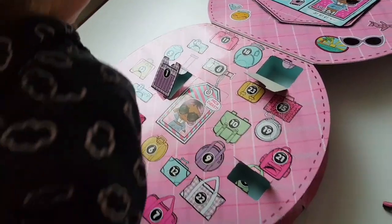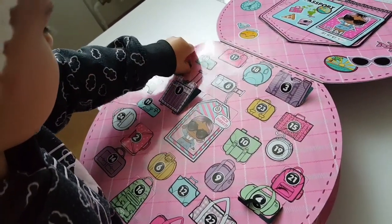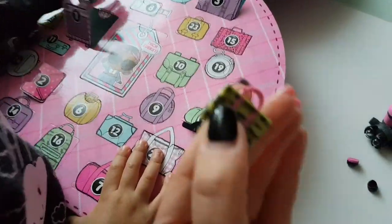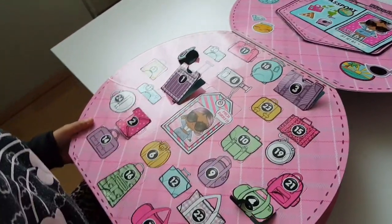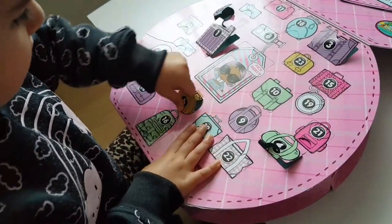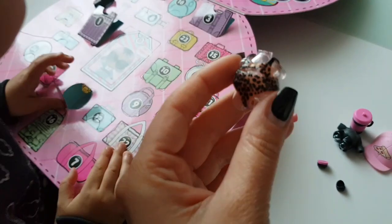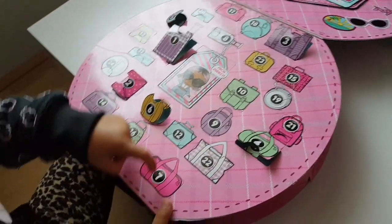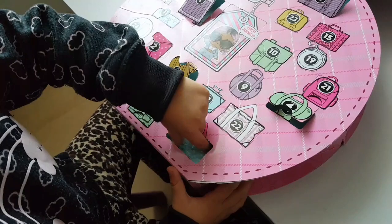Number five. Yeah, that's number five. Good job. Number five, it's a purse. Number six. What's that? Her bathing suit, of course. We are going to Hawaii. Yeah. Number seven.